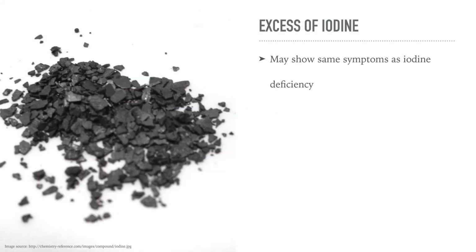So excessive intake of iodine can cause some of the same symptoms as iodine deficiency, including goiter, elevated TSH levels, and hypothyroidism. Hypothyroidism can also result from high iodine intake, usually when iodine is supplemented to treat iodine deficiency, which can lead to the thyroid gland becoming overactive. So the upper level of intake is over 1,100 micrograms a day for an adult.